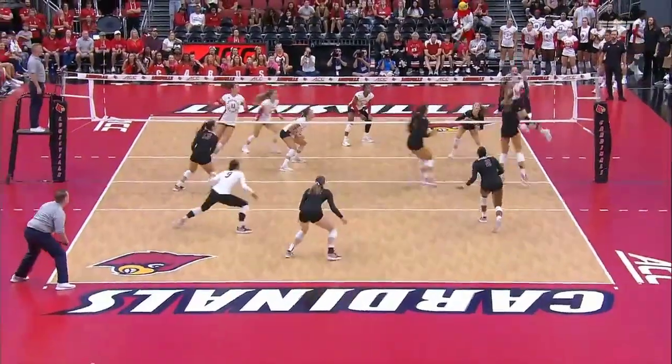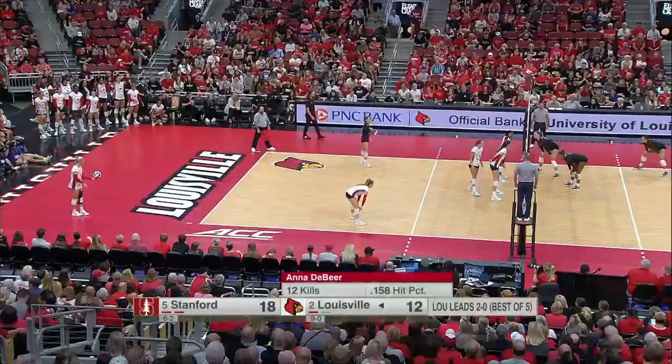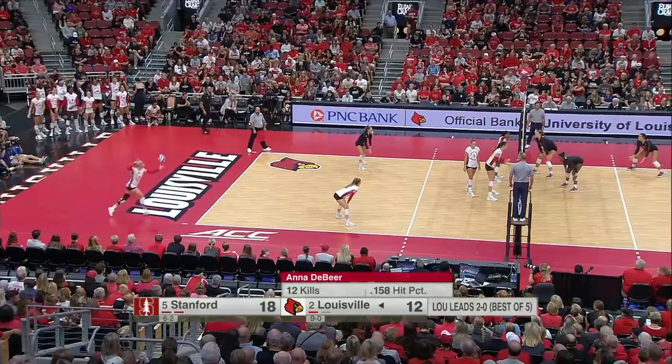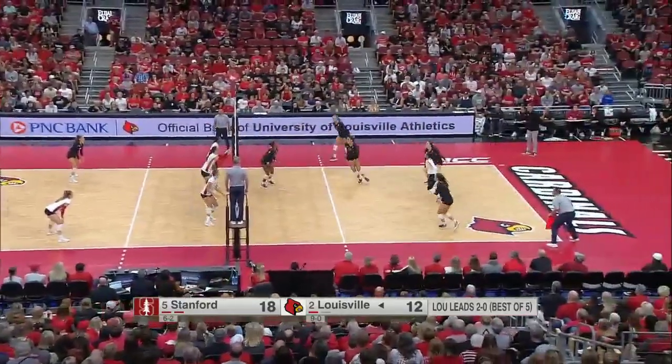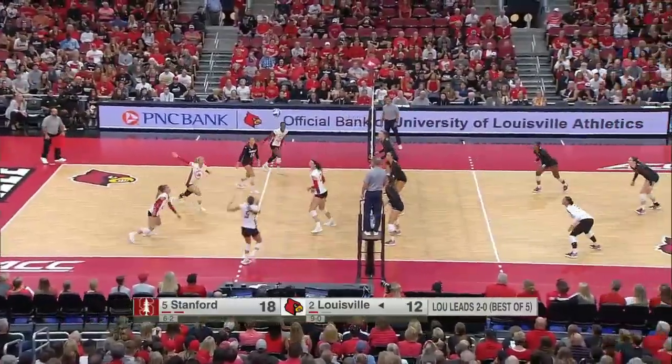Just an arm, just a touch, but it lands right on Glock's hands to be able to transition a quick tempo ball to DeBeer on the left pin. DeBeer back to serve now with a dozen kills. Perfect pass. DeBeer saying, what else have you got?